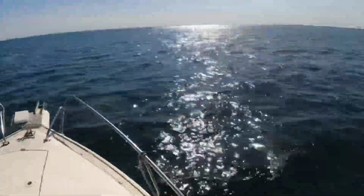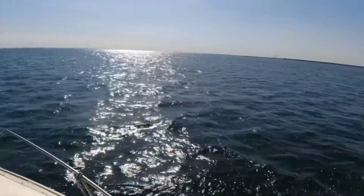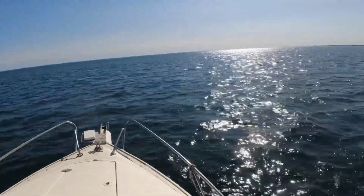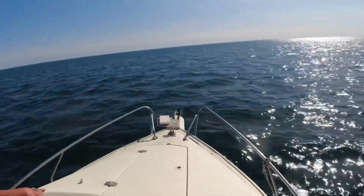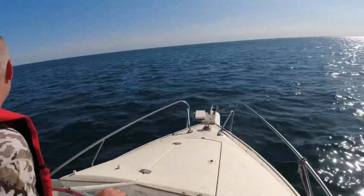It's pretty nice out here this afternoon. Oh, there's a fire over there. Where's that? Smoke! Smoke! Yeah, it's beautiful. No smell at all, really. Little bit of wind drop, tiny bit.